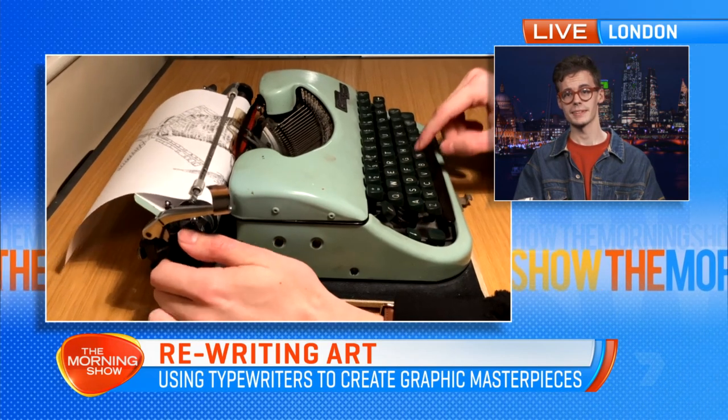Okay, so here's the thing: where are you finding the typewriters? So that's the first thing. And then there's the ribbons that go with it. So you might be able to pick up a typewriter, but the ribbons to go with it. How are you getting hold of this stuff? Typewriters are so hard to get hold of.